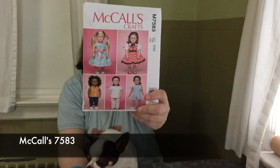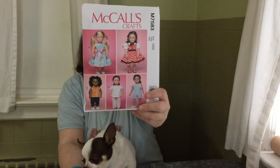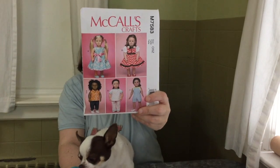I picked up McCall's 7583 because, again, it had a lot of pieces. It had chairs, pants, tops, a romper, and a dress, and a vest. It has a lot. And finally, I couldn't resist this one.